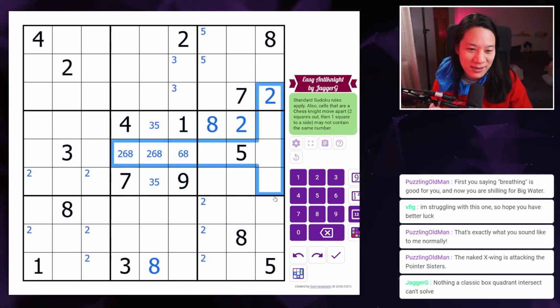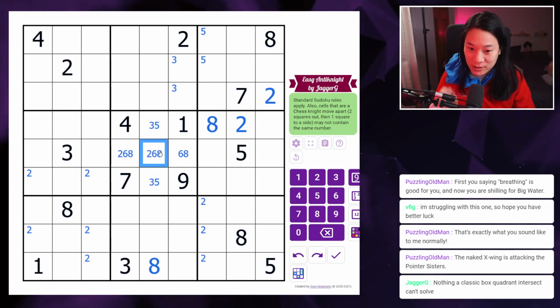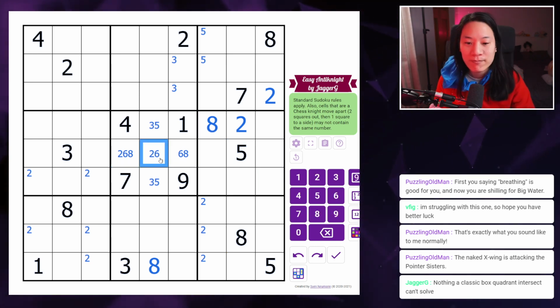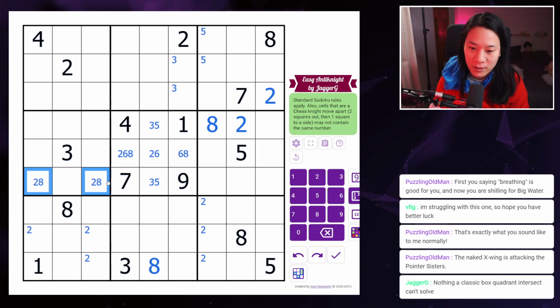So pointing cell at 8, got an 8 there, 8 there, and this knight's move unlocks an 8, so that can't be an 8 anymore. So 8 and 8 and 8. So this is a 2-8 pair. Okay, love it.